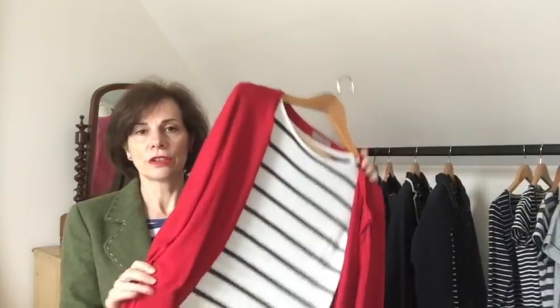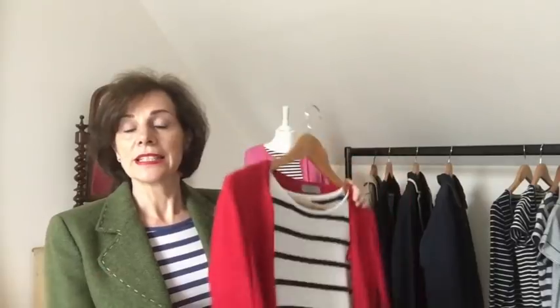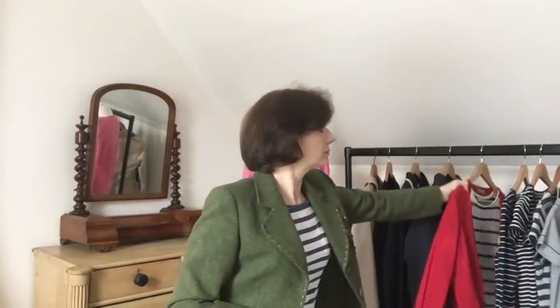Again, another color to contrast with the navy and white stripe is a red. Red is one of the 7 colors that we wear in France, so this is a really good color. Again, wear navy blue jeans, navy tailored trousers, or white trousers or white jeans. Perfect. But you could also wear a red skirt or red trousers. See? Always keep to those colors though.